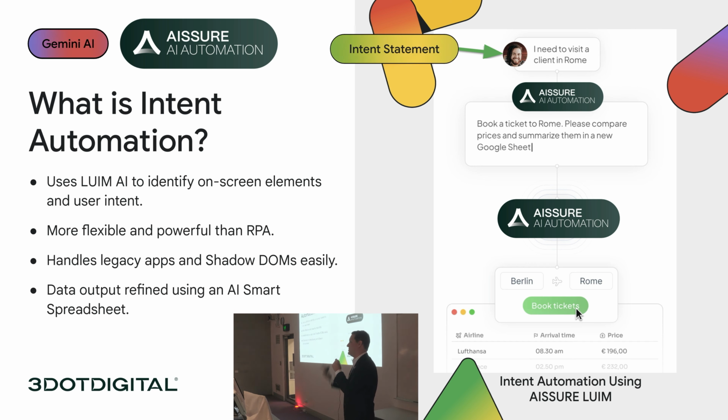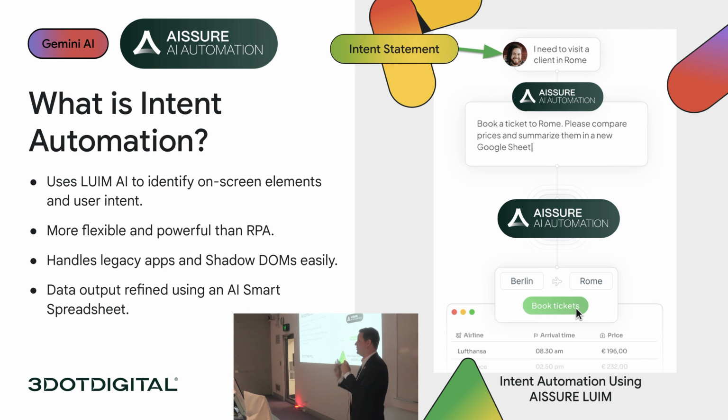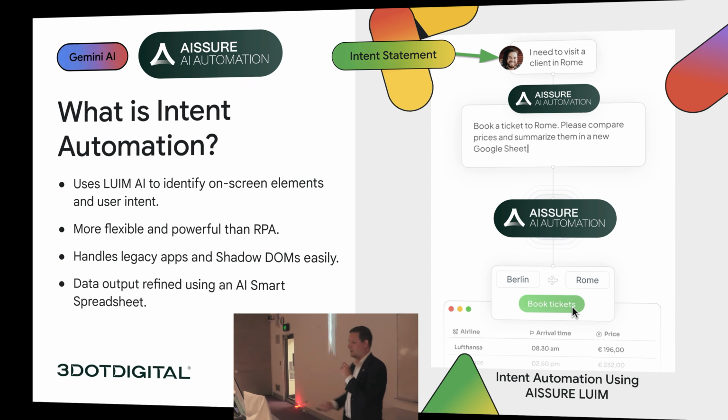Unless you have a very sophisticated plugin and you actually hack the document object model in the web page, they ain't going to work. This is actually a much bigger problem than people realize. But intent automation has no problem like this because it works at a visual level. It's using a multimodal input to an AI, which is a very, very different thing. It sees what you see, in other words. Finally, the data output can be handed off to an AI smart spreadsheet for further refinement, and we'll talk about that a little bit later.